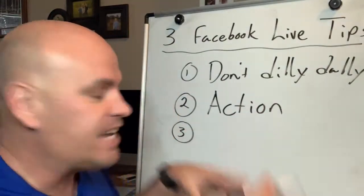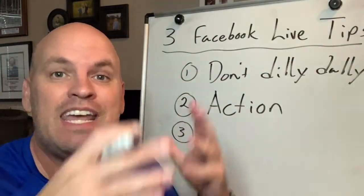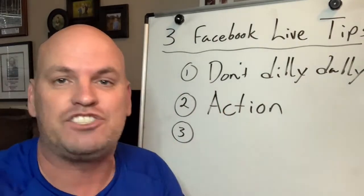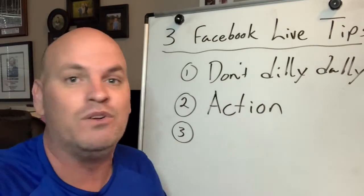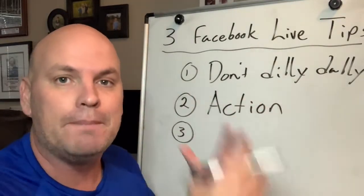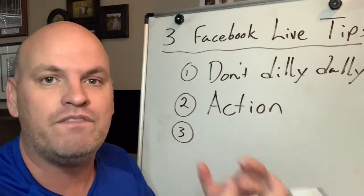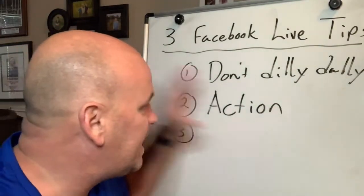That leads to number two, which is show us action. I like using this so I can draw because it's the teacher in me, but if you're a restaurant, show action, show us doing something, show the food, show us you making the food. Take us on a tour of the restaurant. Let's see some action. People want to see that. That's the power of video because it's so visual and we can see so many things. So give us the action.